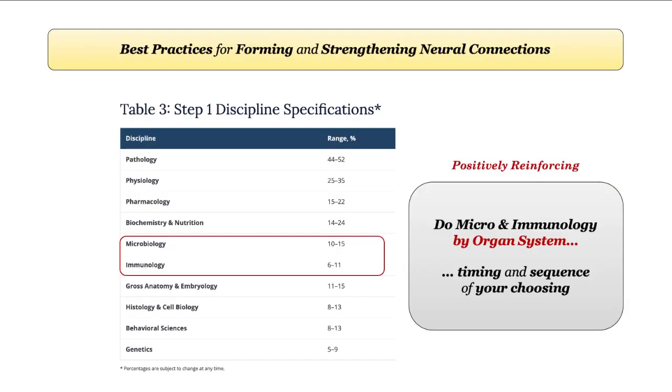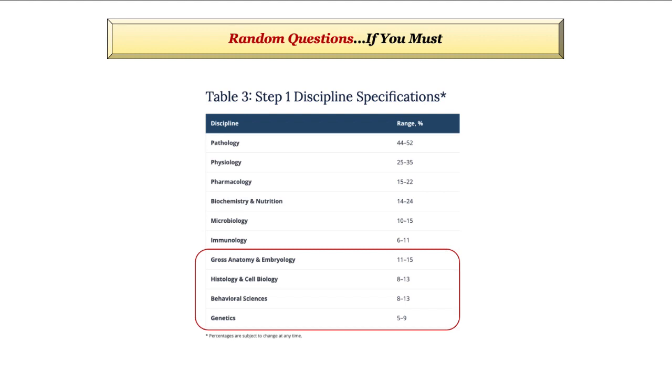To finish up with the Step 1 disciplines, I do encourage both microbiology and immunology questions to be done by organ systems, but you can do these whenever you want. There is no particular sequence, but do stay within organ systems as the questions are very reinforcing. Specifically, there is no reason to mix pulmonary organisms with GI organisms. That is just too random. Stay within the organ systems to maximize reinforcement and strengthening of synaptic connections. If you must do random questions, and I know you must because students are crazy, save them for these disciplines, which are anatomy, histology, and genetics for those of you listening on audio. The stakes are lower with these disciplines, and randomness is less impactful.